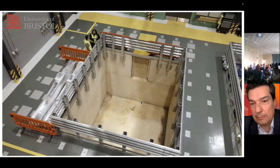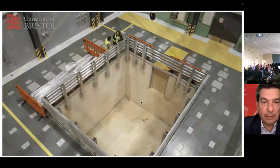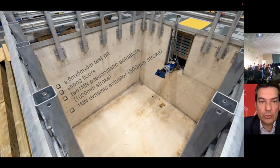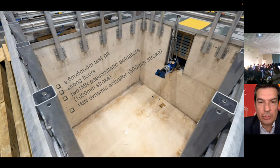The soil pit, obviously, is not entirely empty right now. This is how it was designed. Forces are applied through the trench. Most probably, you have already seen that. And this gives us the opportunity to use one of the three actuators. We've got two static and one dynamic, with 1 meganewton capacity, and half a meter stroke for the dynamic one and 1 meter stroke for the pseudostatic ones.